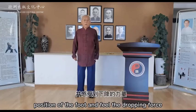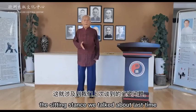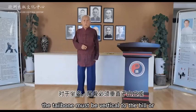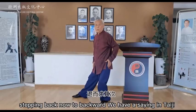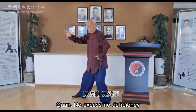Then how about the front foot? This gets to the sitting stance we talked about last time. For a sitting stance, the tailbone must be vertical to the heel or a little inward. That is, not too far backward. Look, stepping back, now too backward. We have a saying in Taijiquan: no excess, no deficiency.